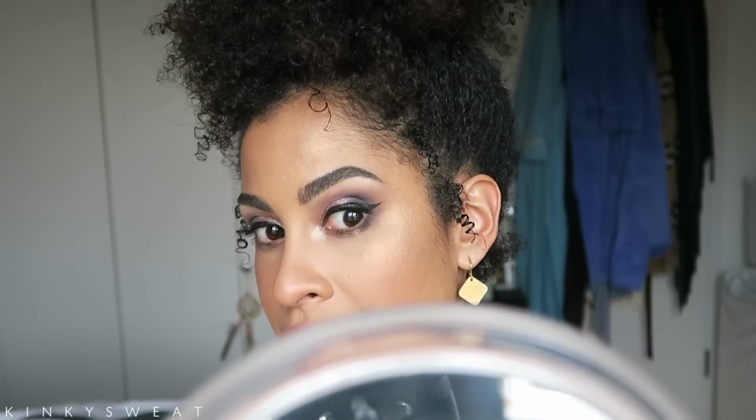I think layered, they give a really nice rose gold, champagne gold type of look. And you can make it super metallic, or you can buff it in more for it to look more of a glow instead of that high shine finish.